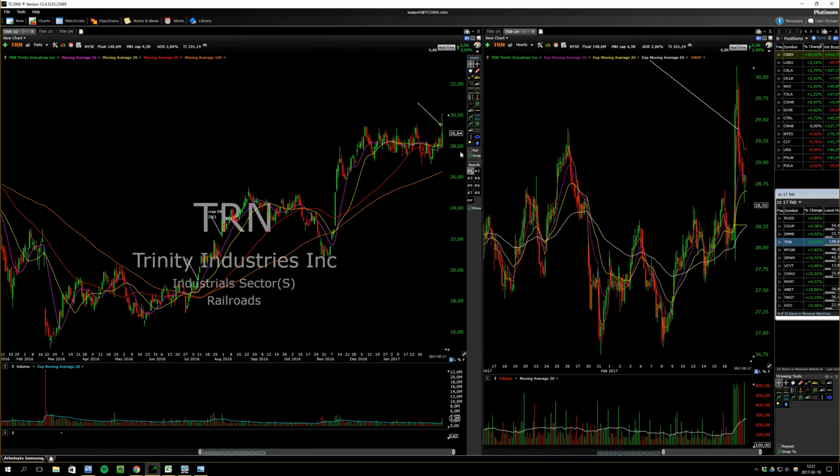So this one tried to break out, actually had a nice breakout going, and then it faded back into the close.